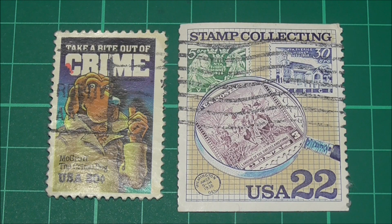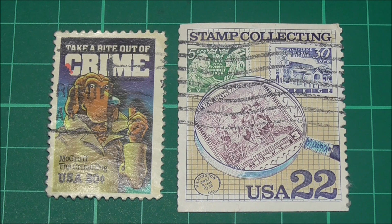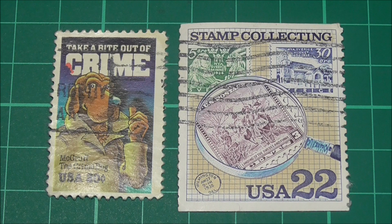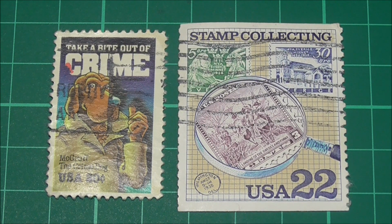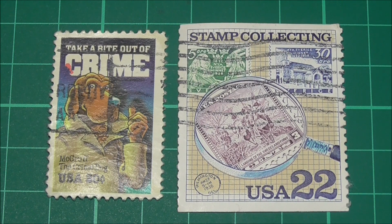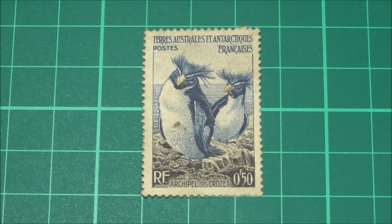2 more stamps from the US now, which I found kind of interesting and quirky. Take a bite out of crime on the left there, and a stamp celebrating stamp collecting. How cool are they? I found this awesome French stamp which shows these two penguins on the front here.